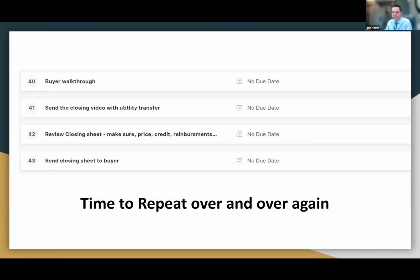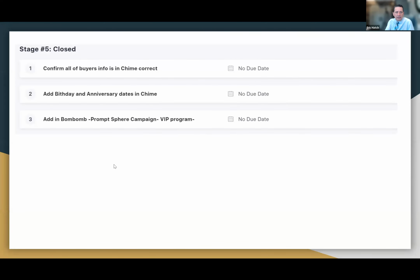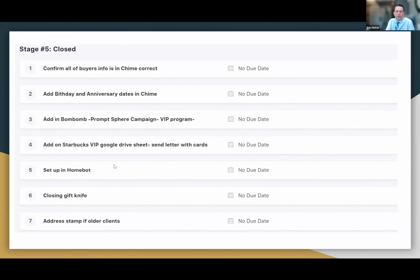All right. So it just speeds things up, especially if you go to signings and you want to be at the signings, it will speed things up way more. Send closing. Yep. That's it. All right. Confirm buyers. Now, when this is closed.